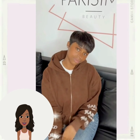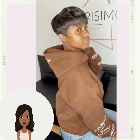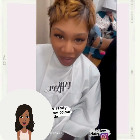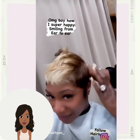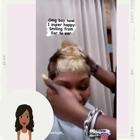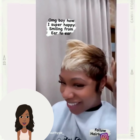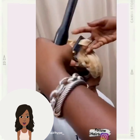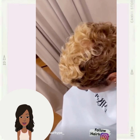Classic 90s style with a bowl cut. And then we see a pixie with some color. Beautiful blonde mixture going there at the top. Gorgeous. I love the pop of color trend.